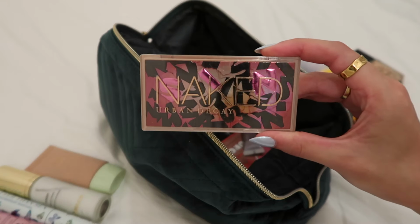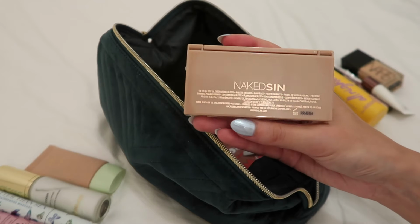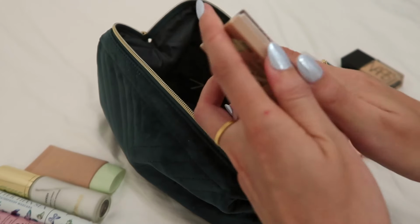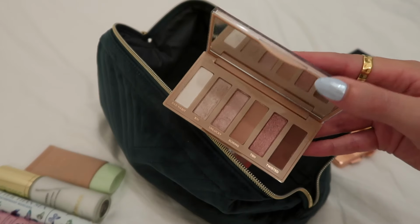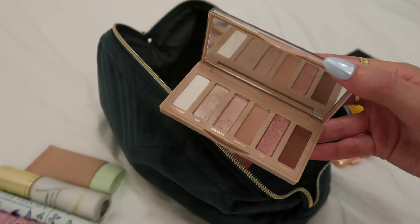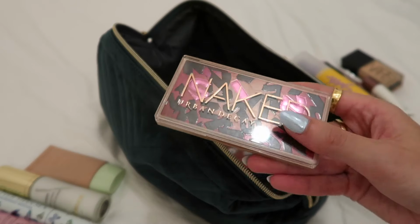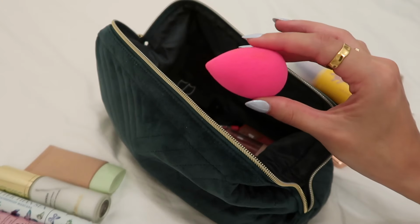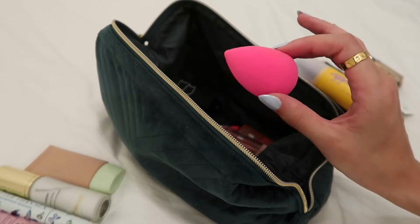And for eyeshadow, I just have this Naked palette. It's an Urban Decay palette. It is the Naked Sin palette. It's very much just the neutral, nudie, pinky shades, which I think are very nice. So very compact for a makeup bag as well, so keeping that. A Rogue beauty sponge in here. This is literally new. I just don't use it a lot, but I have it just in case.